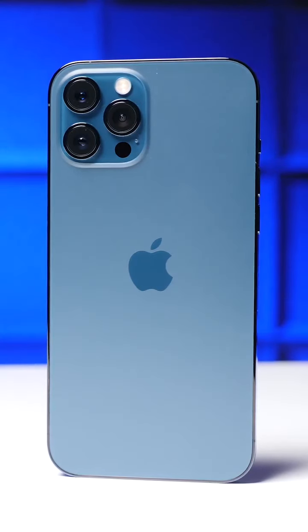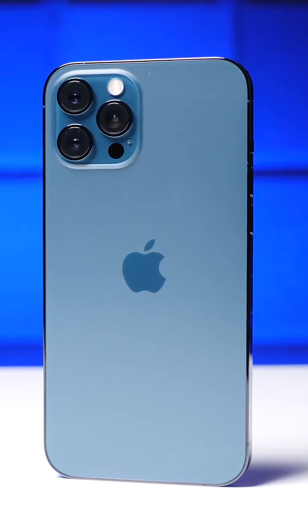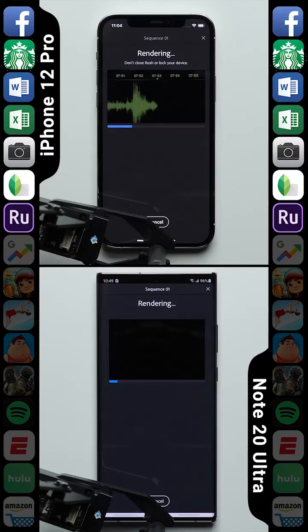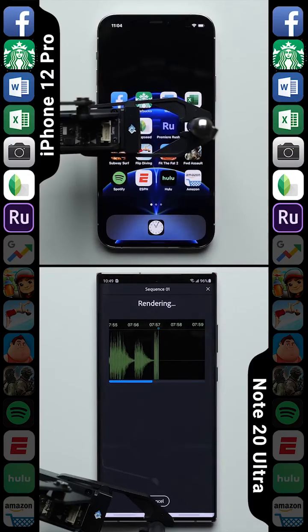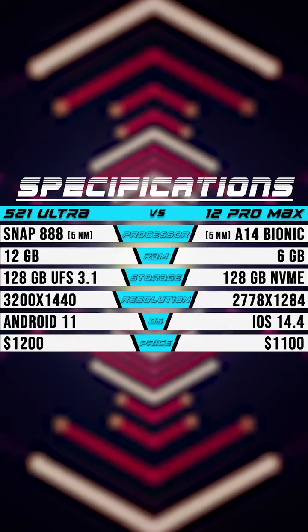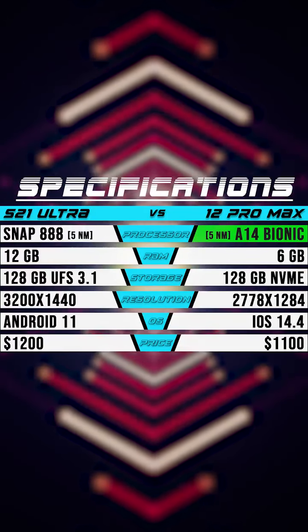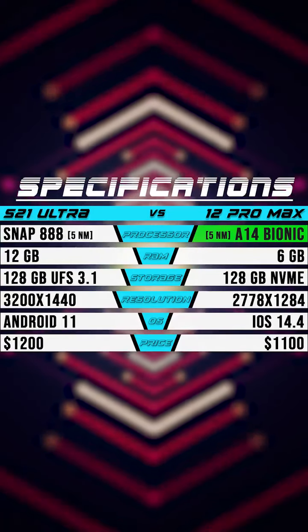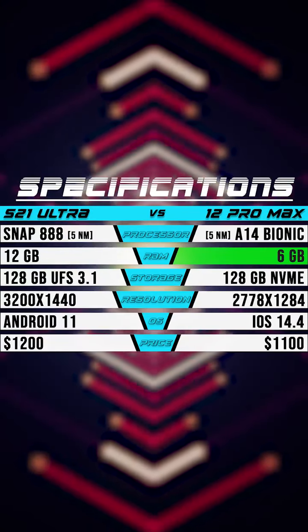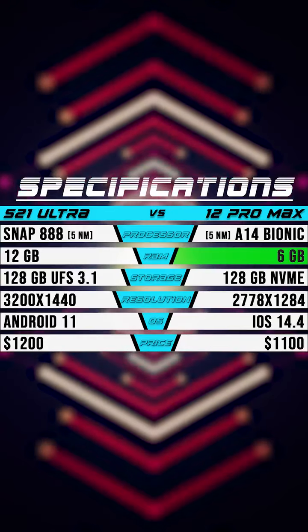While it took the iPhone 20 months before it was able to recapture the title of PhoneBuff Style Speed Test Champ, it did so in dominant fashion, beating last year's Note 20 Ultra by a big margin. And taking a look at the spec sheet, it's easy to see how. Not only did the iPhone have the new 5nm A14 Bionic chip, but Apple finally gave their Pro models more RAM at 6GB instead of only 4.